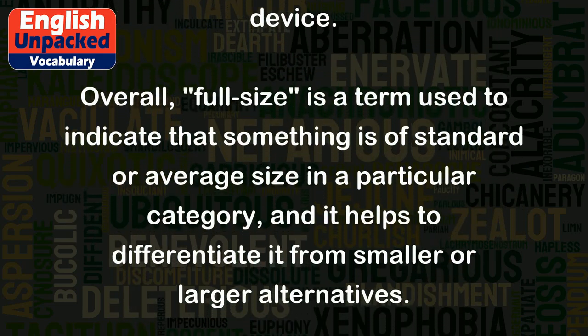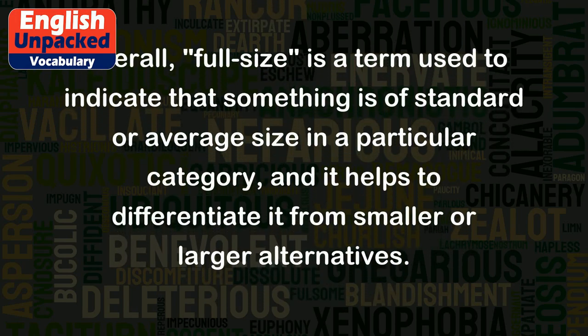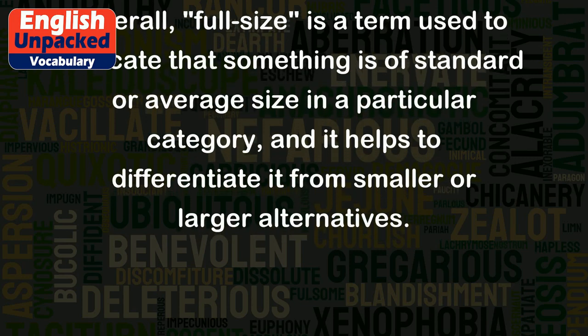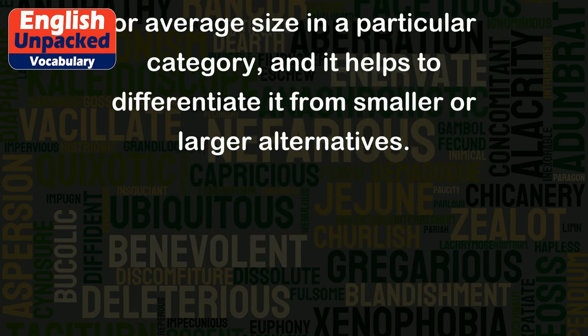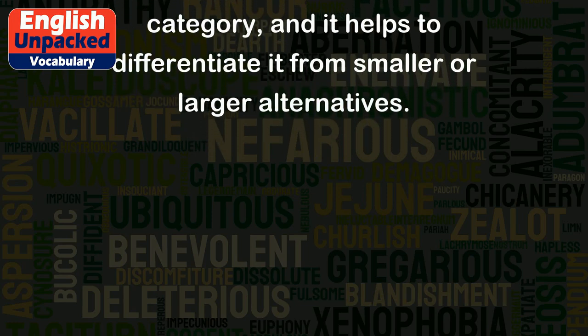Overall, full-size is a term used to indicate that something is of standard or average size in a particular category, and it helps to differentiate it from smaller or larger alternatives.